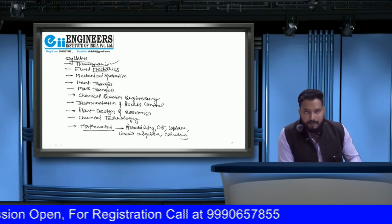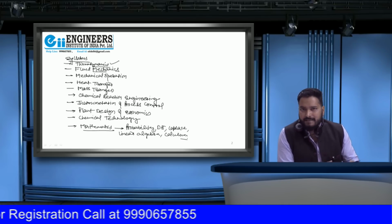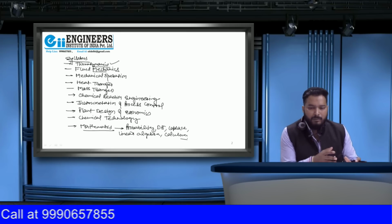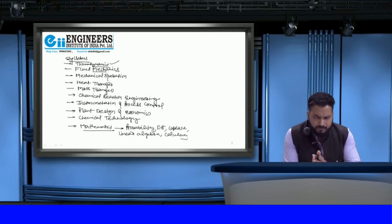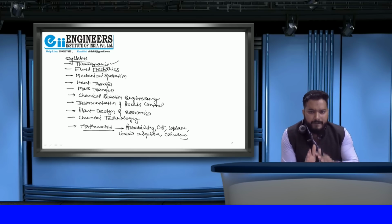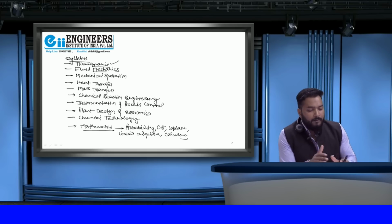Now, in thermodynamics, we have to focus on the basic first law and second law. First law of thermodynamics, second law of thermodynamics, as we have already done in the GATE preparation. So we do not have to do anything extra. Whatever we have done for the GATE examination is enough. We only have to revise and recall all the topics and all the syllabus.